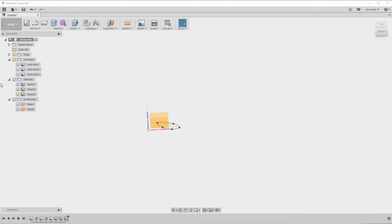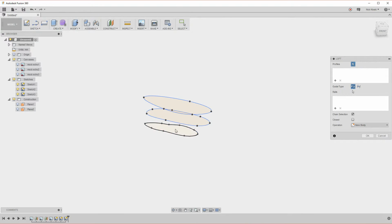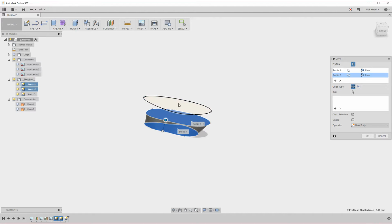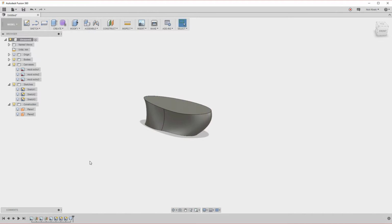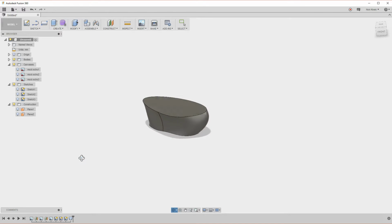So now I'm going to turn off all of my canvases and turn on all of my sketch profiles. And now it's just very easy. I would say create a loft, and I'm going to loft from here to here to here, like that. And I've created some sort of shape. If I use that for all 10 of these slices, I would have 10 of these going up.